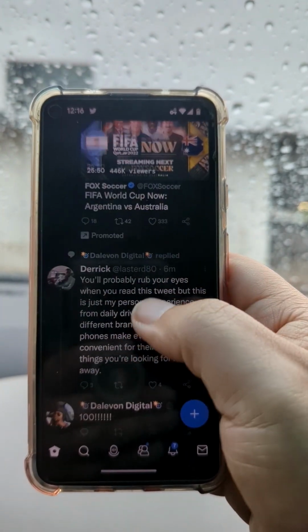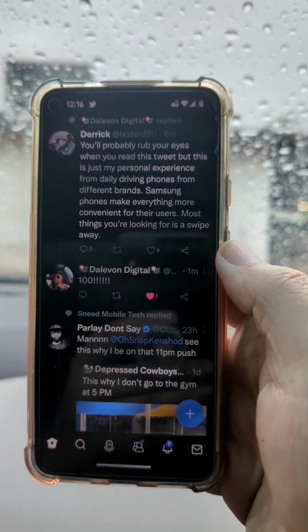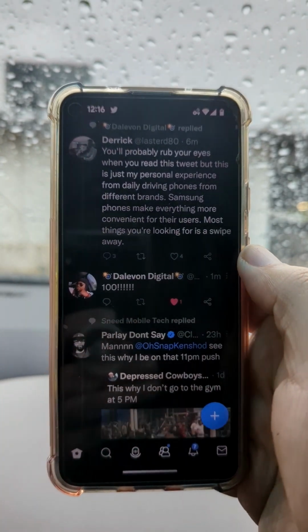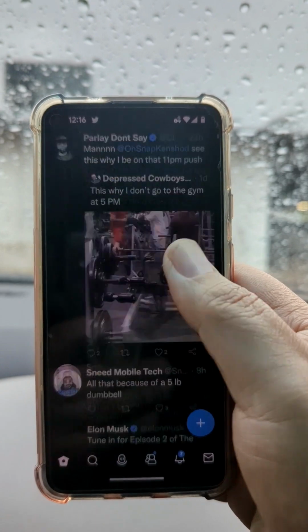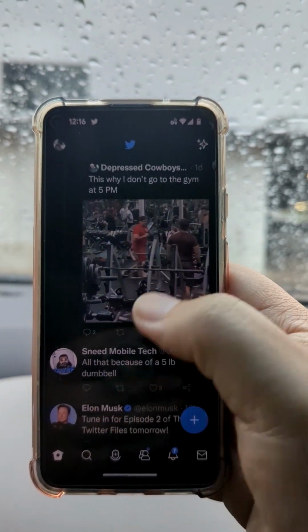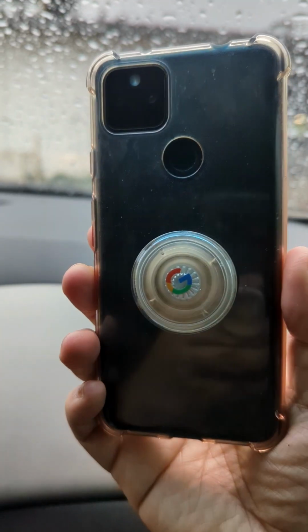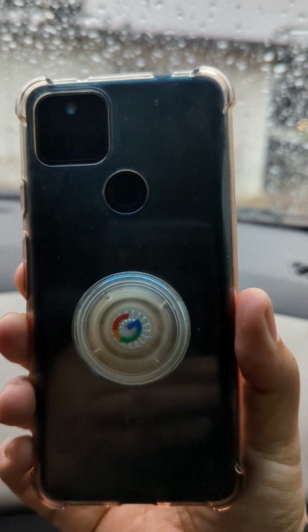But before Google dropped the Tensor chip and decided to do everything in-house, they relied on Qualcomm and the Snapdragon 765G that's in the Pixel 5a as well as the 5 and 4a 5G is a capable chip. Everything runs smoothly. The things that I do on it, it's able to do it. It's not hindered or lacking in performance.